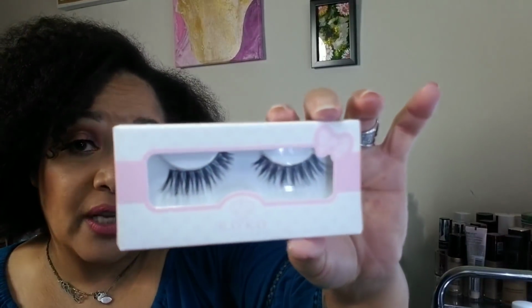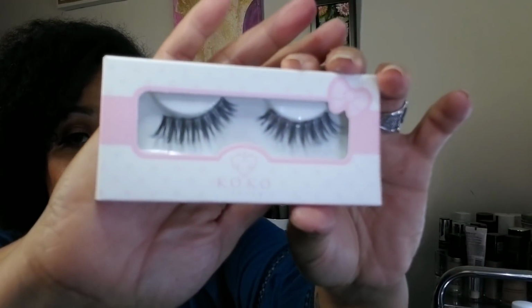These are the Allure lashes. These are only like $3.99. Let me tell you how much I like them. First off, they have a very thin, invisible, flexible band. So these are really good for somebody who's just starting out, trying to play with them. But they are so natural, yet sexy, yet gorgeous.